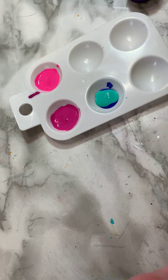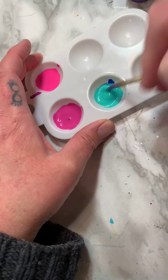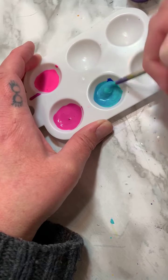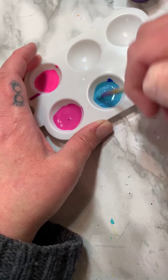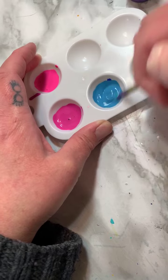So about a 50-50 mix of the original color and the teal. And again, you could do this with yellow and get it to go to green. You could do it with white to just go to paler blues. You could mix lime greens in it to go to lime green as your top dot.